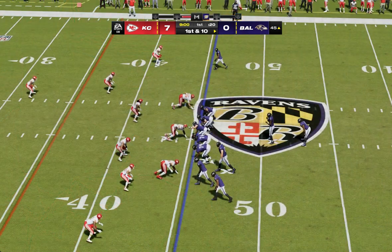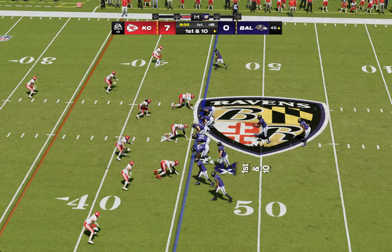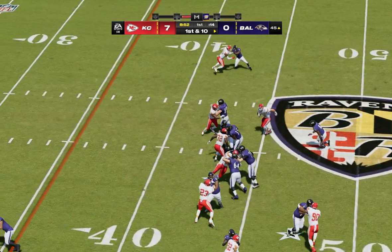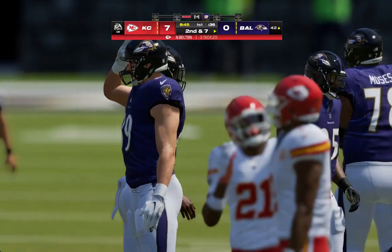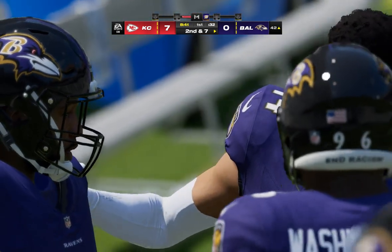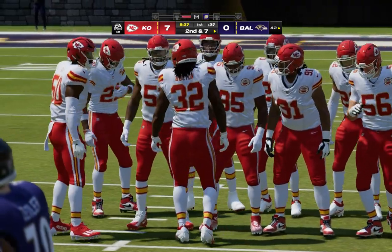So now 1st and 10 in Chiefs territory at the 45-yard line. Off the option, here's Edwards. And he'll power ahead, but only for about 3 yards. 2nd down coming up. Just not a whole lot of room to operate there on that carry. No, not at all. They did a really nice job staying in their proper places and not allowing any lanes to open up.